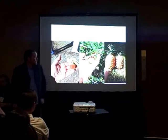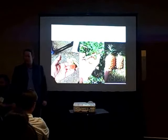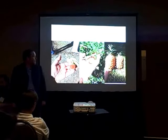And then these are pineapples that I grew in my greenhouse. And if you grow pineapples in a pot, they're very easy, and they're bromeliads. And I don't really water them very much at all. They still give me pineapples.